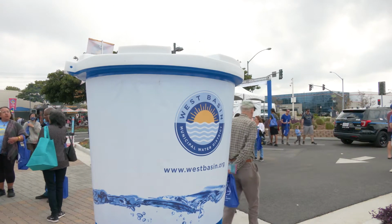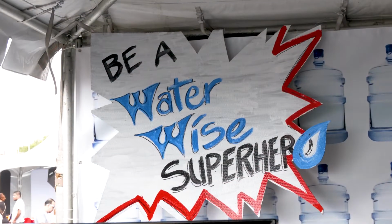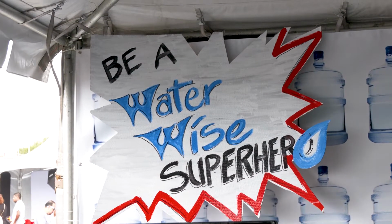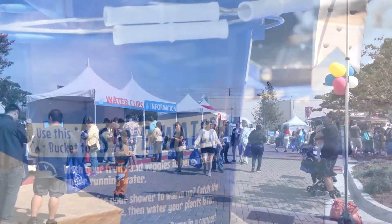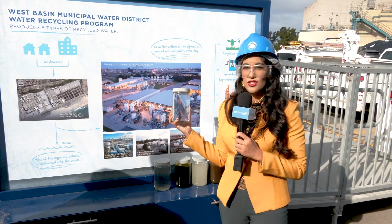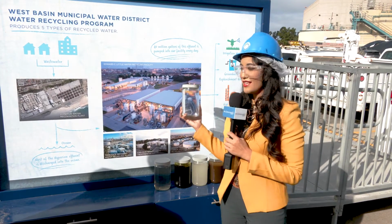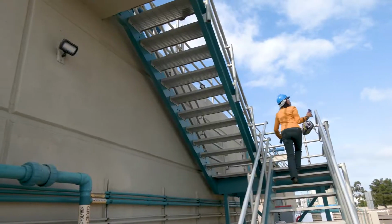Well, the great thing about West Basin is we are your community water district, and this is a showcase of the work that the water district does on behalf of residents to conserve our water, to recycle water. This is where we can show what the plant does, as well as allow you to tour it and understand better the work we do. So we're gonna head on into the water recycling facility and see how we get fresh, clean, recycled water.